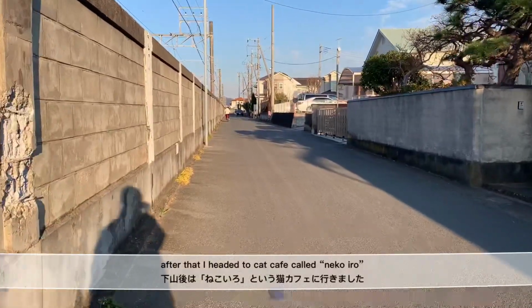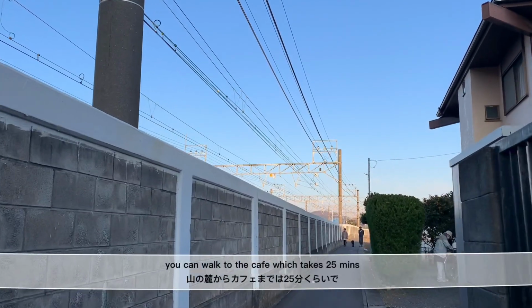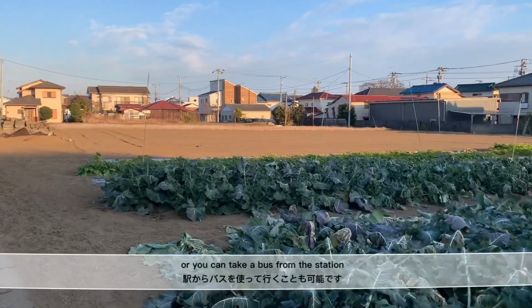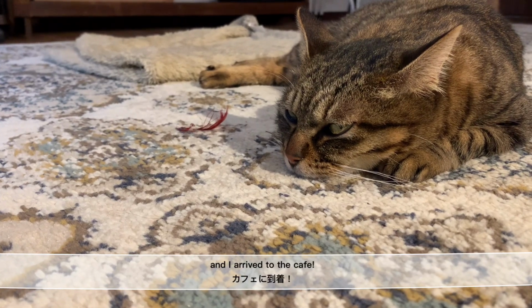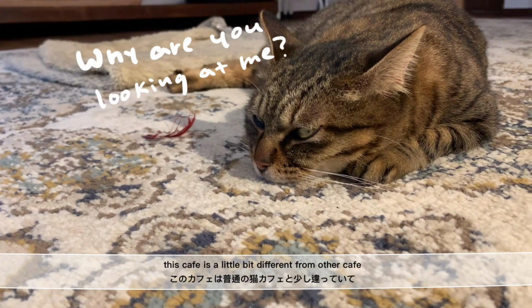After that, I headed to a cat cafe called Nekoiro. You can walk to the cafe, which takes 25 minutes, or you can take a bus from the station. And I arrived at the cafe. This cafe is a little bit different from other cat cafes.